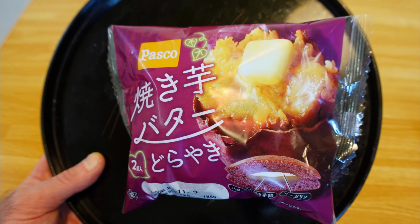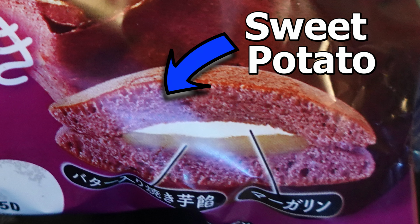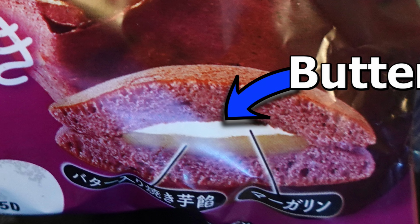I found a sweet potato pancake. The pancake's made from sweet potatoes, and there's sweet potato paste and butter inside.